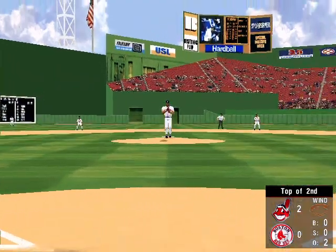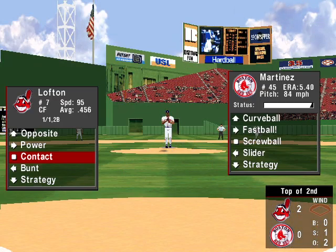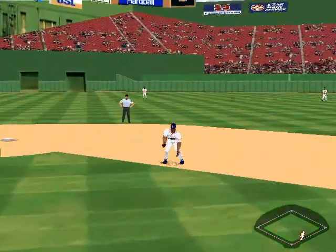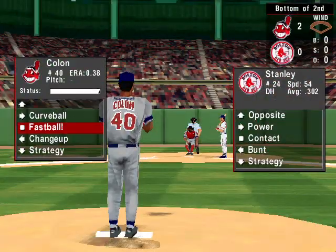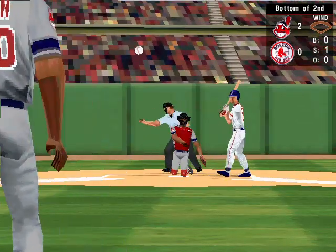At the plate, Kenny Lofton. He's hitting .456. Slider in there. That's strike one. Ground ball to second base. An easy throw to first for the third out. That ends a 1-2-3 inning. Heading into the bottom of the second inning, the Indians ahead of the Red Sox 2-0.